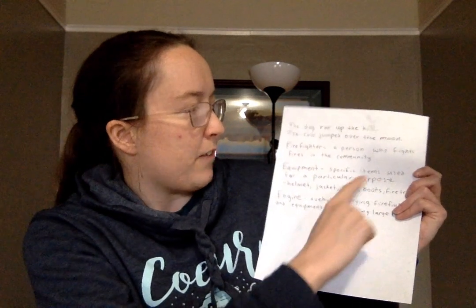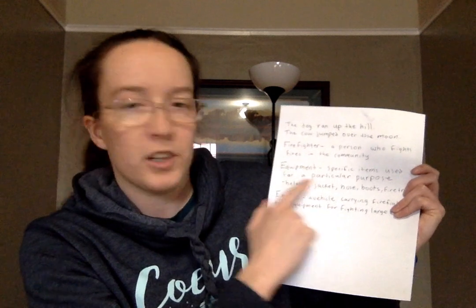Okay, repeat after me. Equipment. Can anybody tell me what equipment is? Equipment is the specific items used for a particular purpose. Can anyone tell me what they might think firefighter equipment is? What are some things that firefighters wear or use?